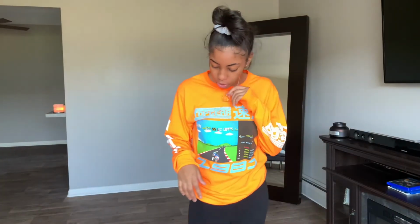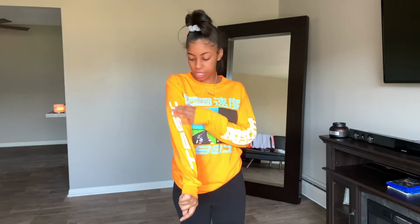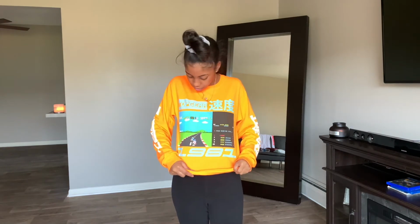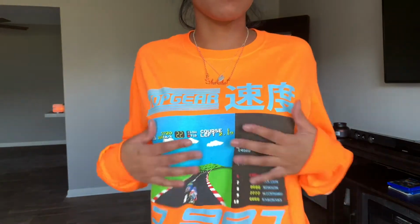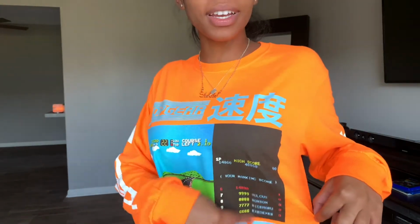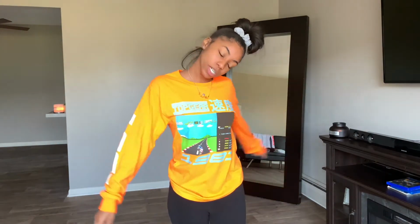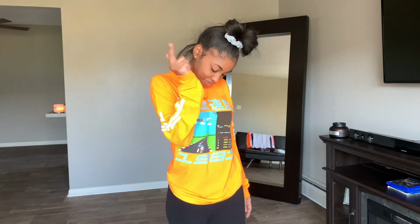I have this cute little graphic long sleeve tee. It has some random words all over it, and it's like a Mario game or something. There's literally a game, like to see who won and everything. Pretty cute. I got a bunch of colors that I liked, like the blue with the orange. It's very cute, comfy, orange October. Just a regular tee, nothing too special.